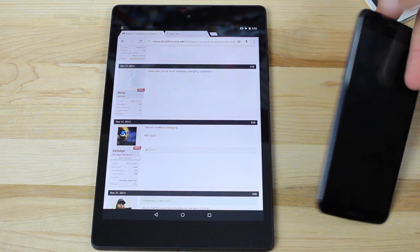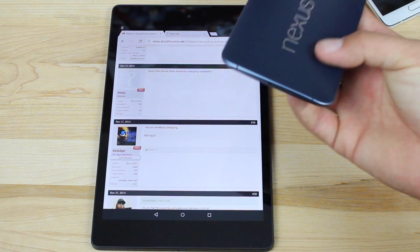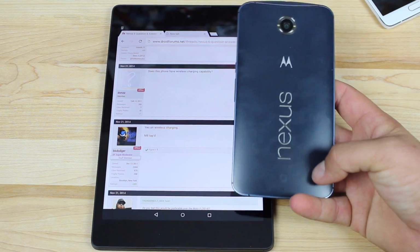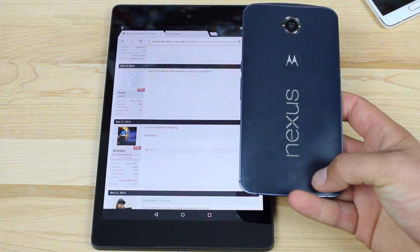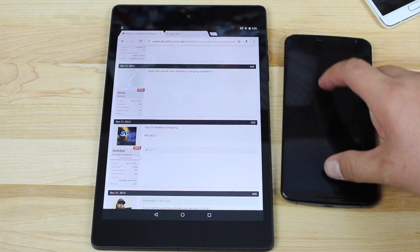Don's asked, does this phone have wireless charging capability? It does. As per Marques Brownlee, MKBHD, he did a demonstration and he was having lots of trouble, lots of issues, but it does include it. Apparently you have to line the phone up just right to get it to work, but it does include it.